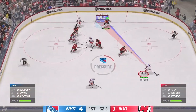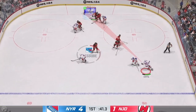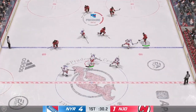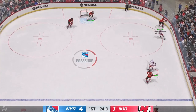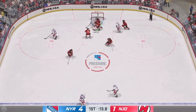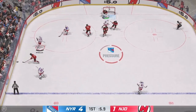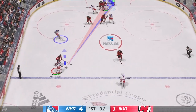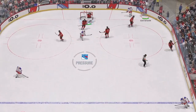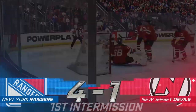Inside the final minute of the first here. From the point, they take control of it. Moves it to the middle, and that's intercepted. Feeds it over to Mercer. Poked away in the offensive end. And he slides it quickly to McLeod. Gives him a jolt with that hit. Poked away as he went all in on that one. Shoot. There's the horn, ending the first period. Both teams will have a chance to regroup.